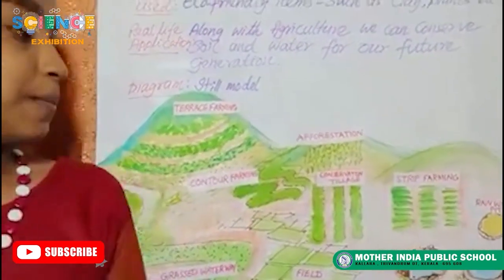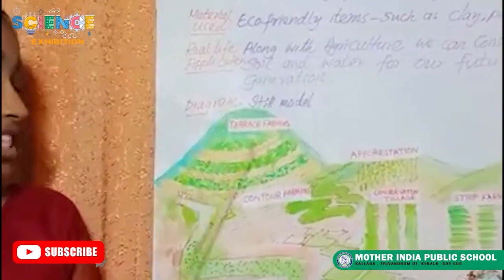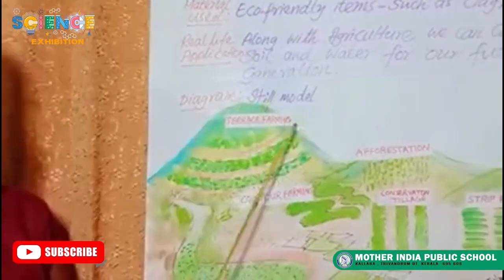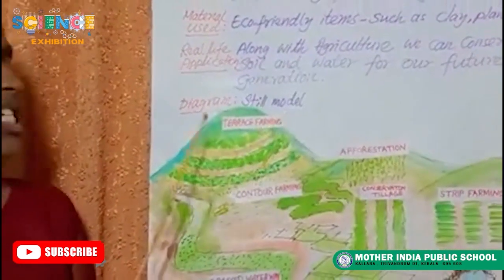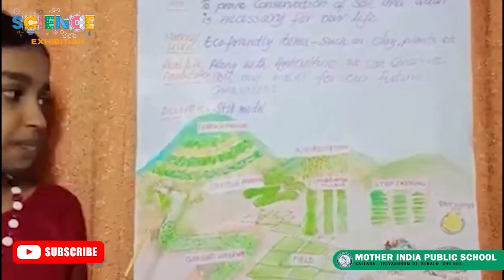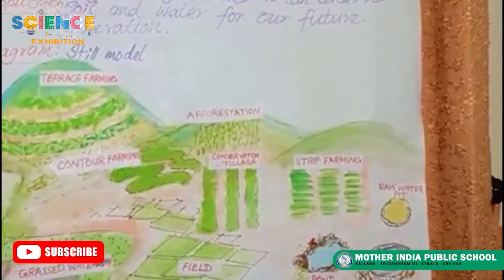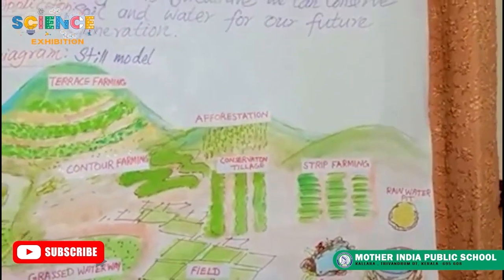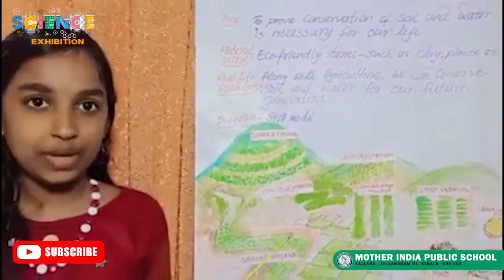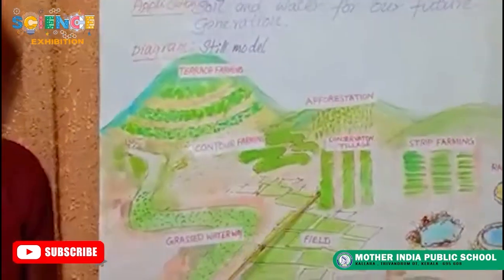To conserve soil, the first method is terrace farming. Here we can see step-by-step cultivation. This means growing crops in a hilly region by step-by-step cultivation. And next one, afforestation. Here, introducing trees or tree seedlings to an area which has previously not been forested. Next, contour farming. Here it means growing crops in a parabolic shape.